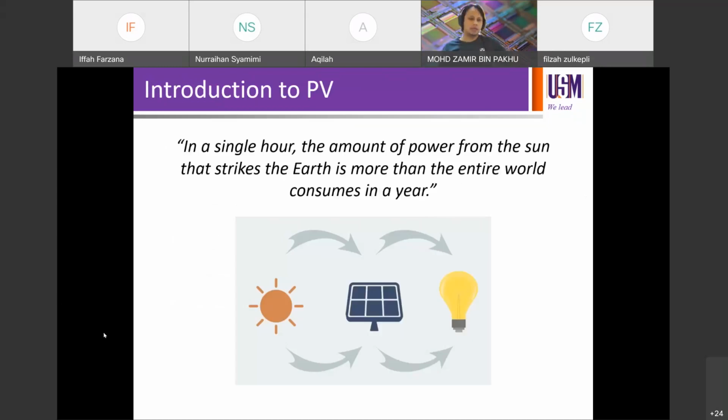So do you know this? In a single hour, the amount of power from the sun that strikes the Earth's surface is more than the entire world consumes in a year. Have you ever encountered this fact? In 1 hour, the power from the sun that strikes the Earth's surface is more than the entire world consumes in a year. Only if, there's a condition for that, only if you can harvest 100% of the incident power.